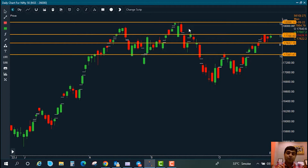In the short term, it will stay positive as long as the 17,600 level is intact, and from the midterm perspective, 70,400 is a support point.